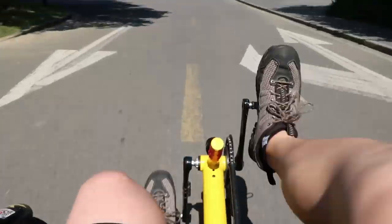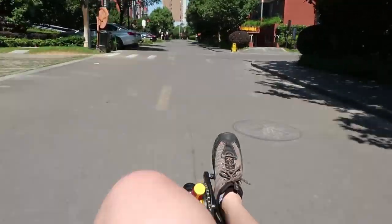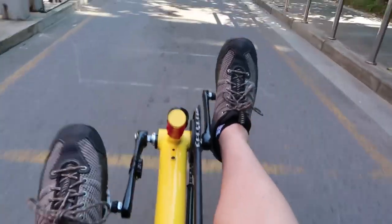For some of you guys out there, this is a long time coming. For the rest of you, you might not ever have seen my trike before. This is a recumbent trike, made in Germany, designed to take me around the world. So the mission today is to show you a little bit of Ningbo from the sky.